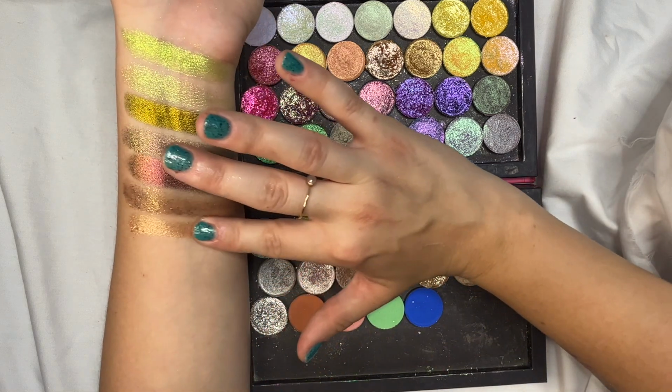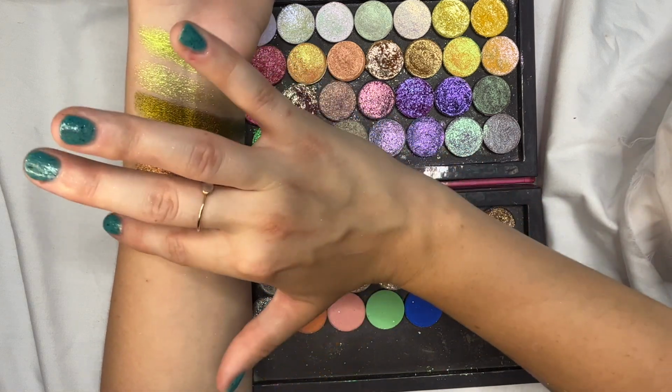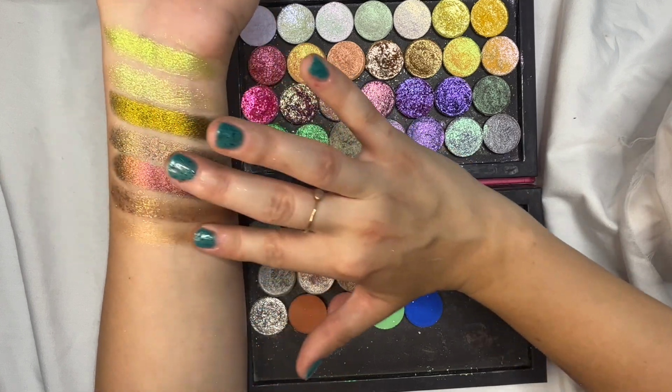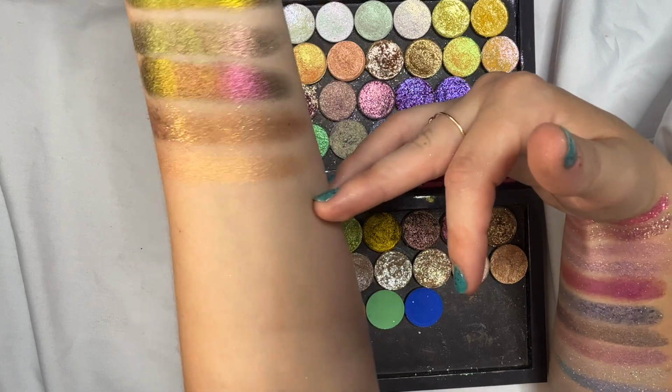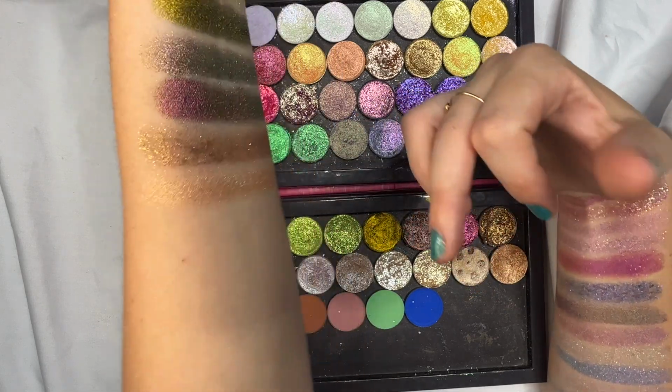Next we've got another standard shimmer called Mimosa. This one isn't the most sparkly shade to me. I would say it's more of a micro to small sparkle particle. No shifting on this one, but it's a nice neutral to just throw on the lids if you're headed out the door.